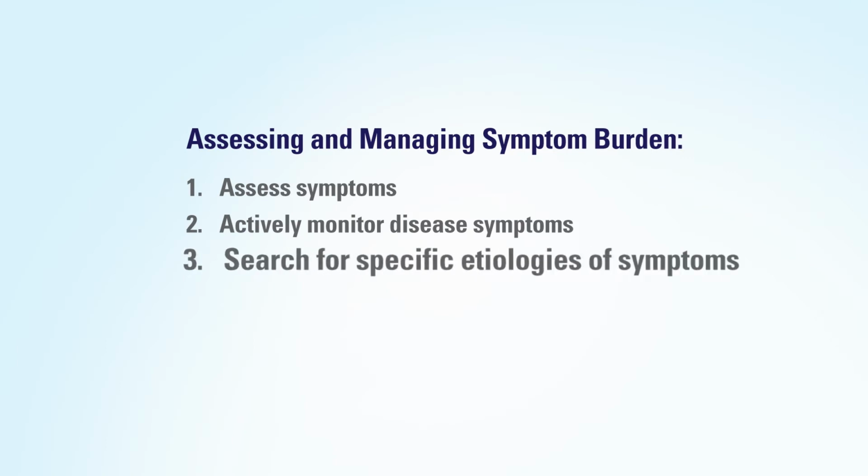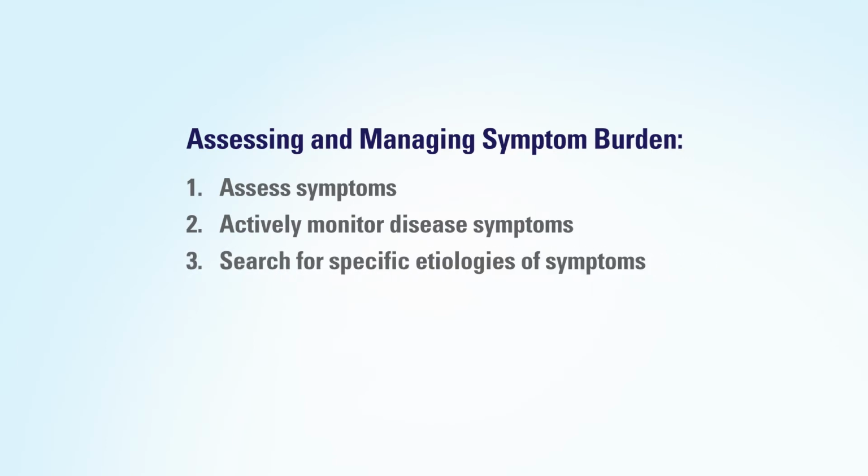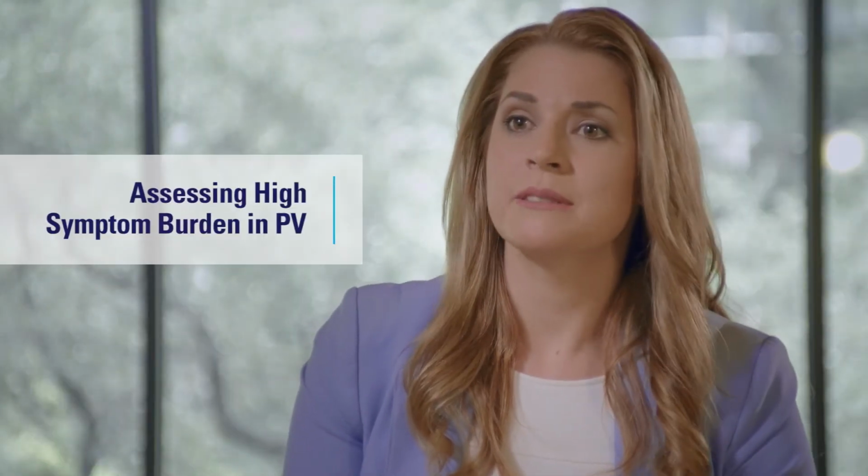Number 3 is to know that there are specific etiologies of symptoms and to search for those. Specifically, we know that not only can symptoms be a marker of treatment-related adverse events, but it also can be a marker of disease progression. In general, if we as clinicians can apply these topics to our practice, we can partner with our patients to improve their overall well-being.